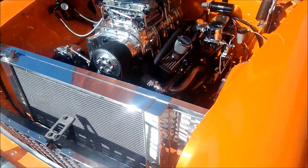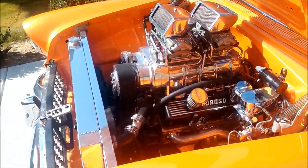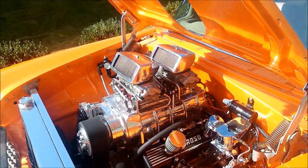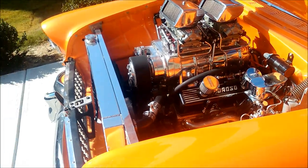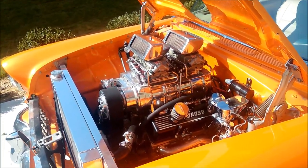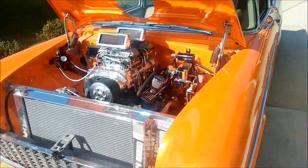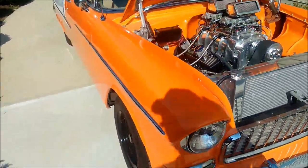It has a Stewart Stage 4. Yep, Stage 4 water pump. This baby does not heat up. The axle ratio is 4.10, but with the Tremec 5-speed, it gives you a fifth gear of 0.64 to 1, and that gives you a final axle ratio going down the highway right around 2.6 something.